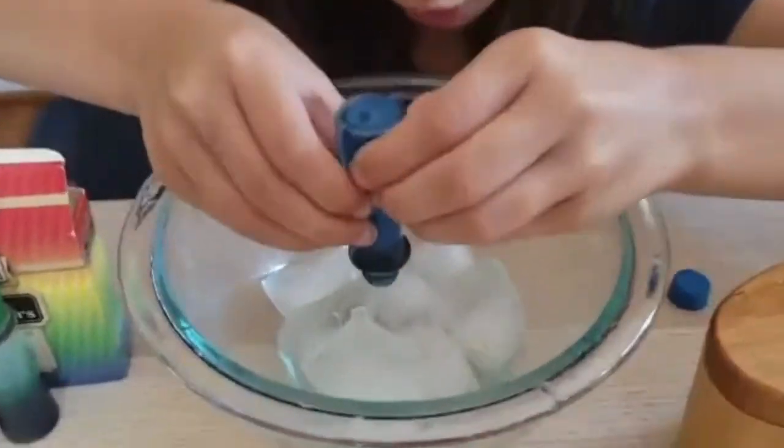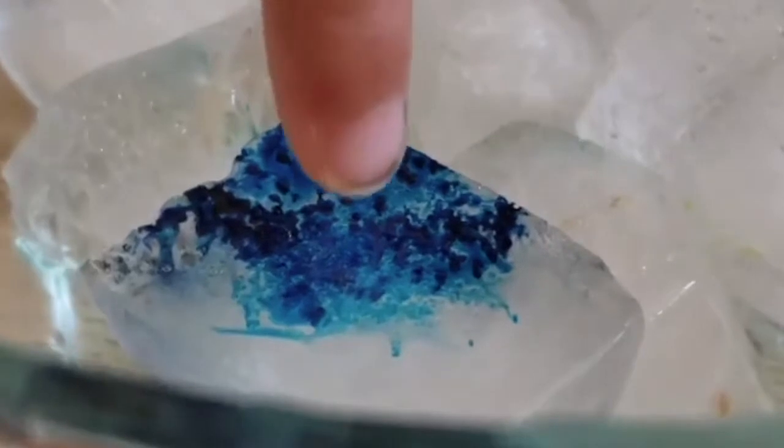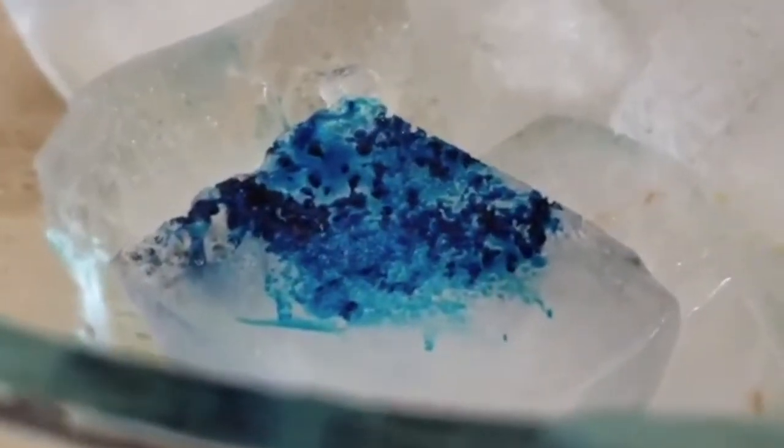I'm going to squirt it on where the salt is. You can see that the ice is melting. The salt is melting the ice, and it makes tiny little cracks. If you put more salt on, you can see it goes faster because the salt is causing the ice to melt. So then I'm just adding some food coloring so you can actually see it really perfectly.